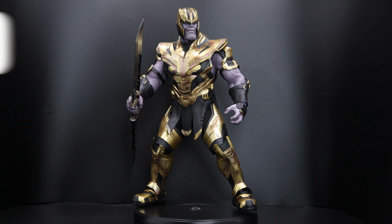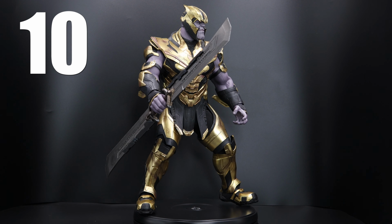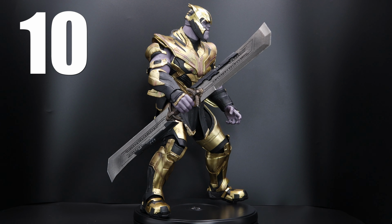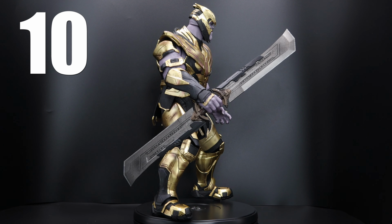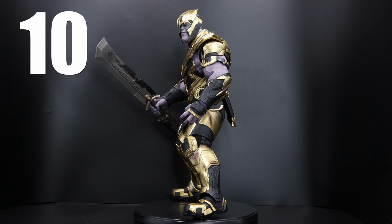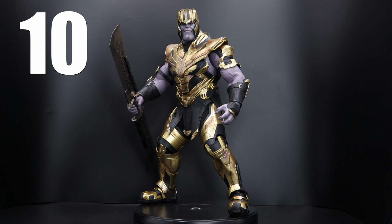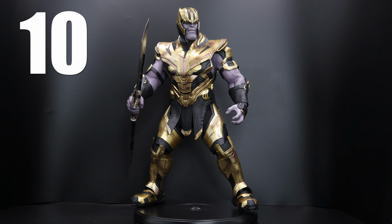Alright, and to start with the list, we have number 10, the mighty Thanos from Avengers Endgame. Now, my criteria is going to be likeness, articulation, and the accessories. And yes, I know this figure doesn't have a lot of accessories, but come on, the likeness is just on point. I really like the armor, the paint application.